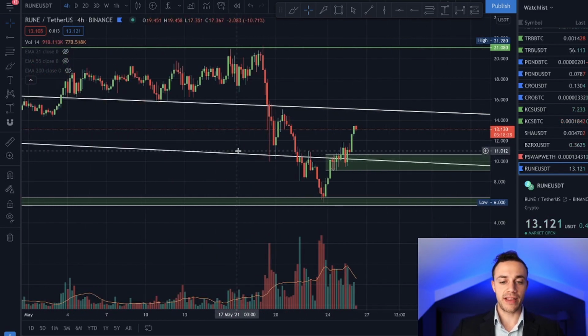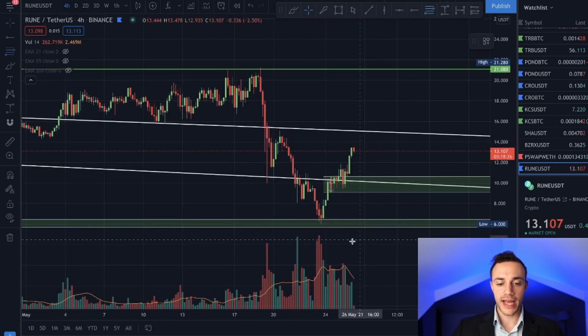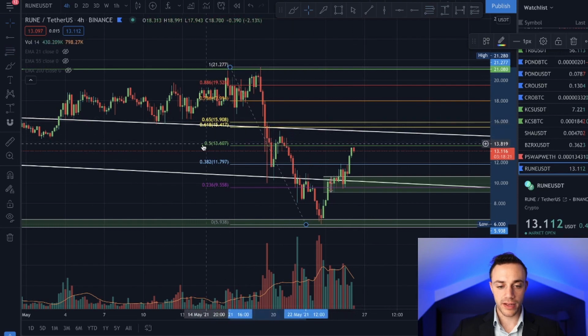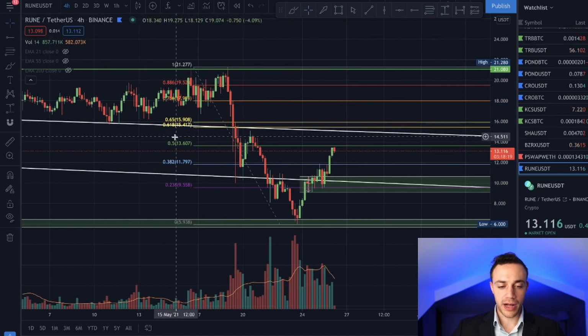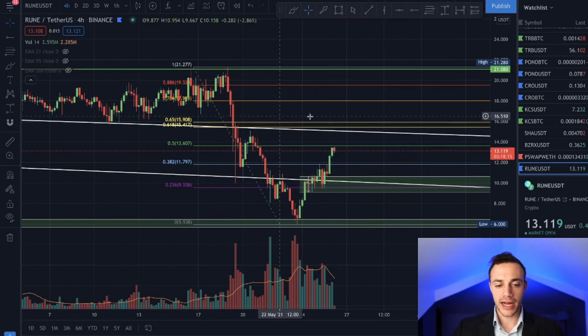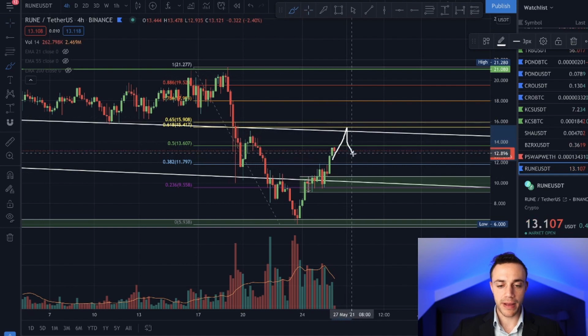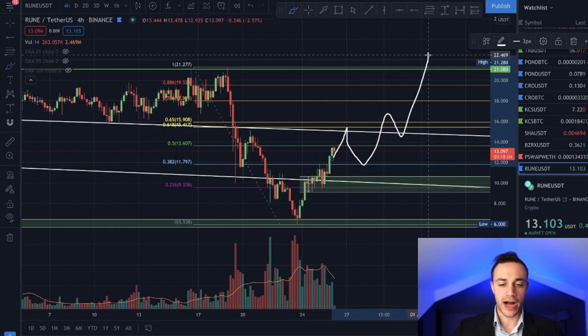So also we can see that we are recovering very nicely. If we take a measurement of the fib to see exactly where things are, we can see that the golden pocket, the 0.618 of this retracement upwards, kind of aligns here with this trend line. I am looking for a bounce at this trend line personally, where it would look something like this. We bounce and then we head back down before we continue to move higher.